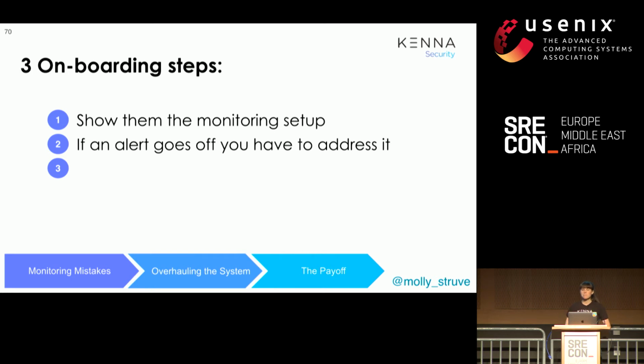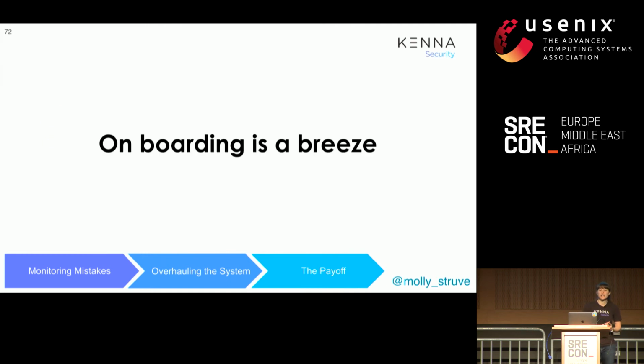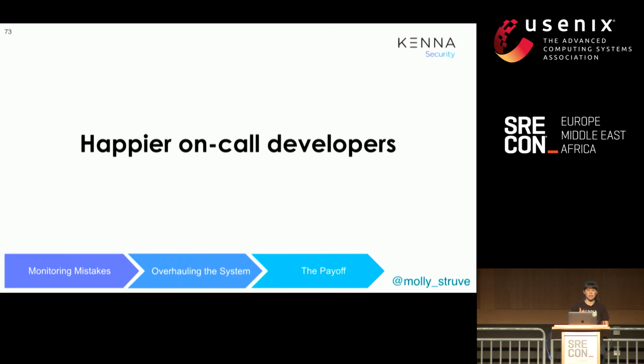And finally, step 3, show them how to mute a triggered alert. Once again, this should be a simple process. No long list of commands, no giant READMEs, just a few simple steps to mute an alert. By making onboarding a breeze, not only will you save your teams a lot of dev time, but it will also allow you to focus on growing your team as much as possible because you don't have to worry about your onboarding process. The simplicity of our system has not only led to easier onboarding, but also happier on-call developers.